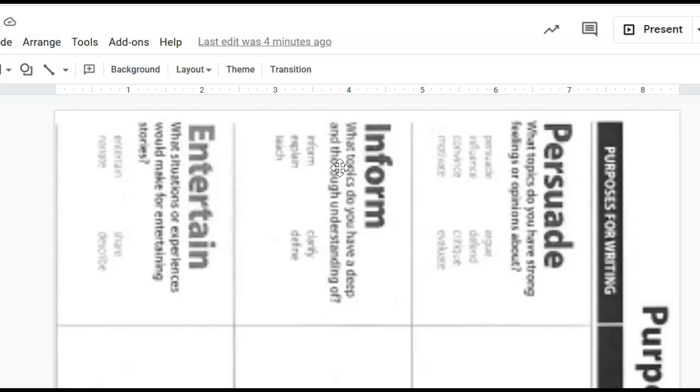You might inform somebody of how to put something together. You might read directions from a game. Maybe you're looking at the how-to steps on how to do a video game. You might even look at the back of a cereal box and look at the ingredients. That's information. Those are all informing.